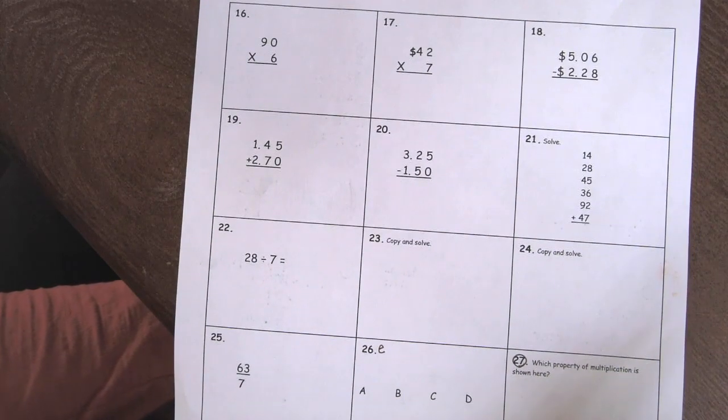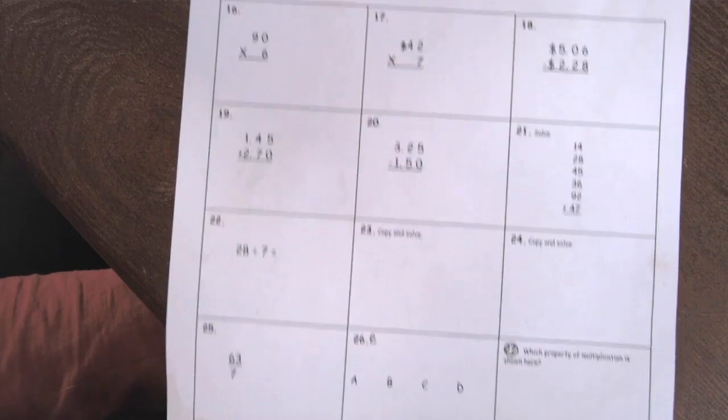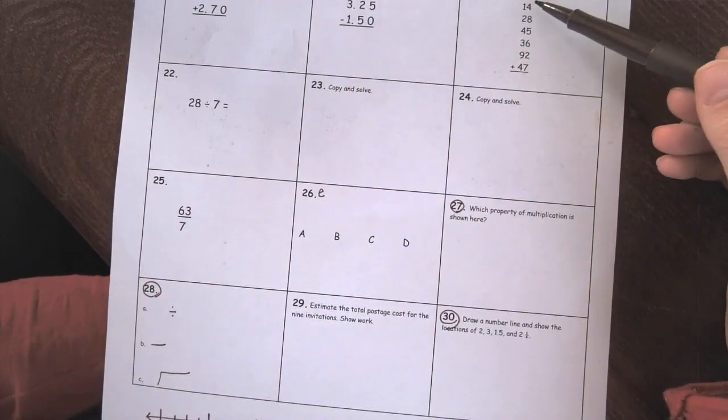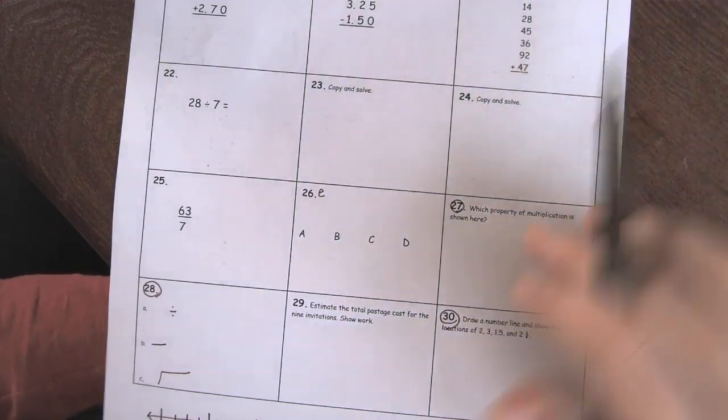On the top, it looks pretty easy. You should be able to solve that. Please don't make any silly mistakes with your subtraction. Take your time. On number 21, I would find groups of 10 and add them out to the side.